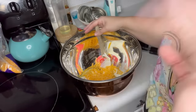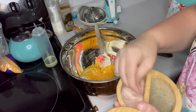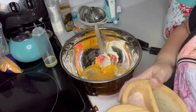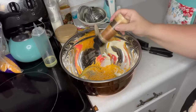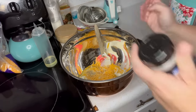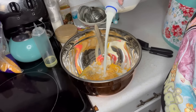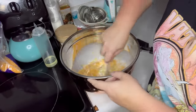Now it's time to add the seasonings. Okay, first thing that we're going to add is salt and pepper to taste. I want to do probably 2 pinches of salt, 2 pinches of pepper. Onion powder, we are going to do, this stuff makes me sneeze. Probably a teaspoon of onion powder. And a teaspoon of garlic powder. Along with this, we're gonna do 2/3 cups of milk, and I am eyeballing it. Now let's stir up. When the chicken is done, we're gonna shred it and add it to this.